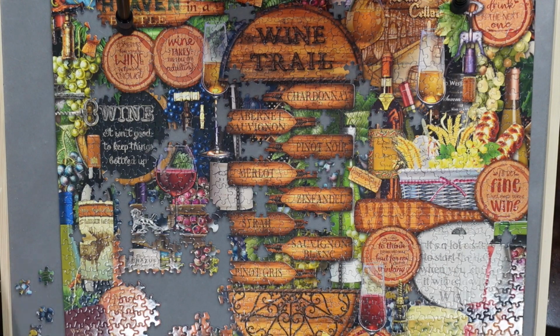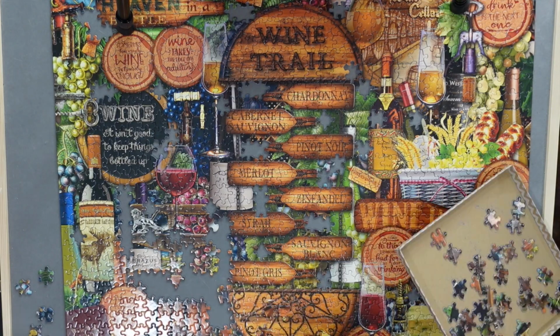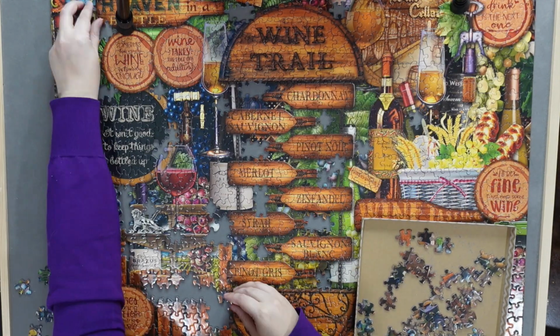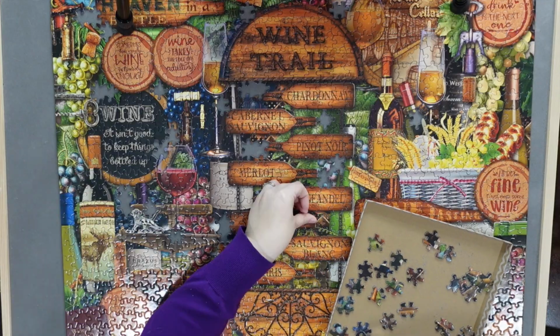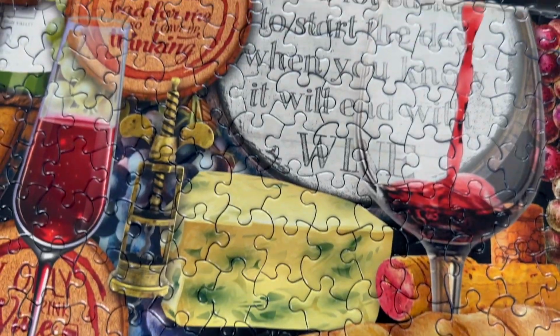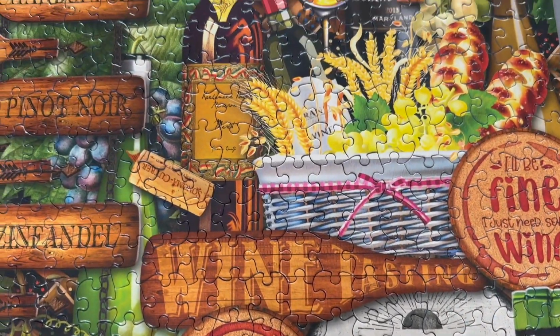And at this point, I was flying through the pieces. I had just a few grapes that I was putting in, and then the last little wine barrel. But in general, I really enjoyed this puzzle, a lot larger than your typical puzzle, and I'll also say the fit is fantastic. It almost got a little bit too tight at the end, trying to get some of those pieces in, but overall, this was a lovely puzzle to do.